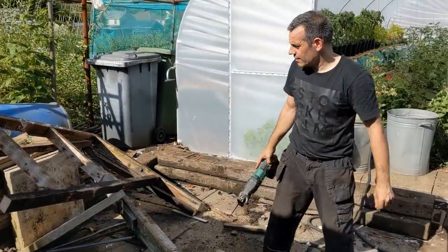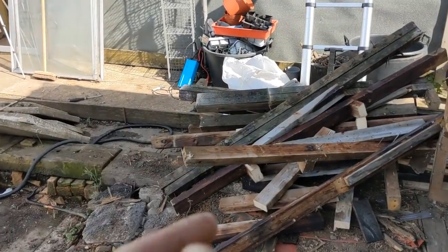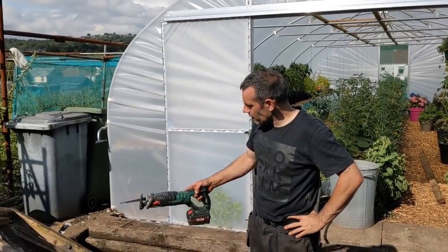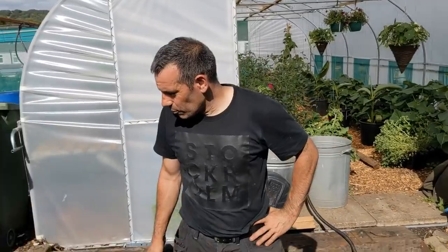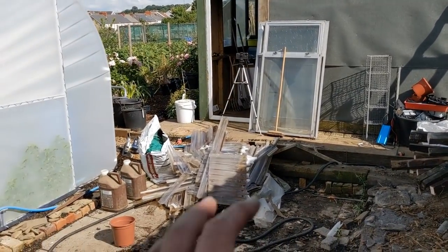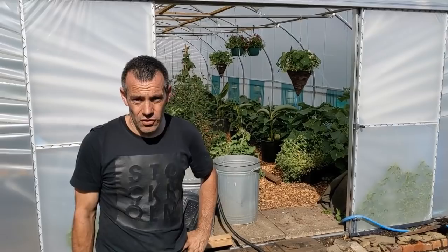So we've de-sheeted the roof now. Tony's just chopping them into manageable size lengths to be carted off down to the bonfire site, isn't it? Yeah. So this is all we've got left of it now, and anything that was usable we've taken, and anything that's not has gone over there ready to go up there. That'll have to go to the tip. Yeah, it's all well past its best, isn't it? Oh, it's no good. It's brittle. It's been here 35 years, you know.